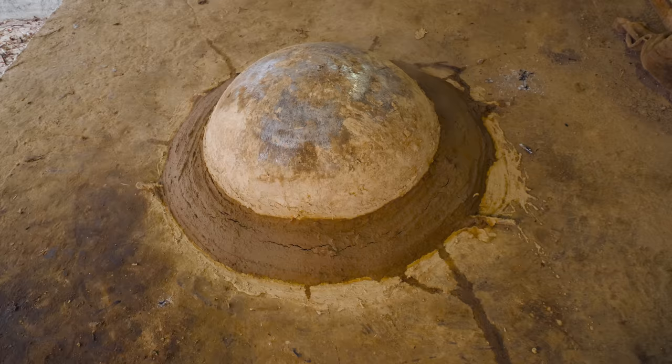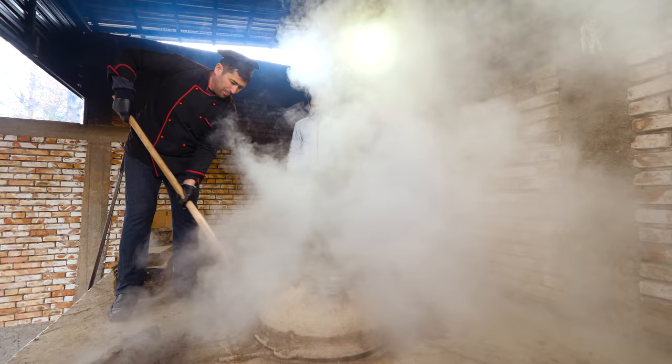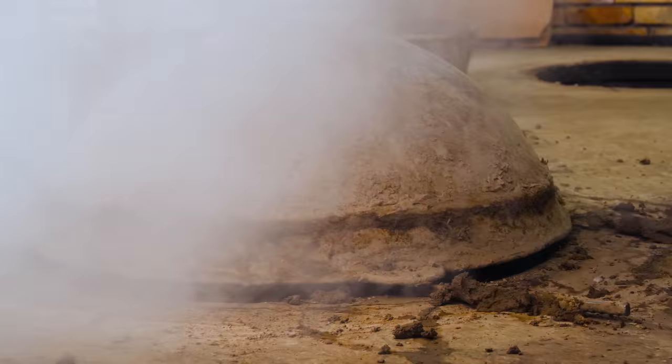Before we can sit down to eat, we need to bring some sausages to this party. Wow, it's so muttony. Look at all the steam. You guys can't see anything, can you? Big review. Wow.